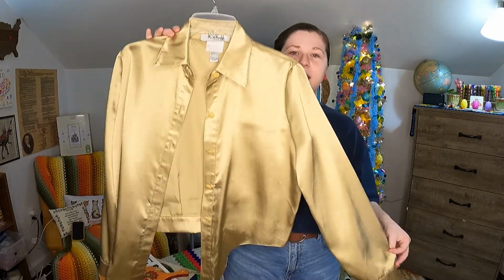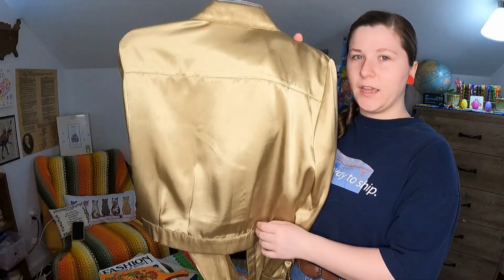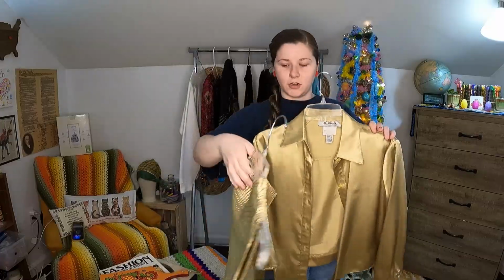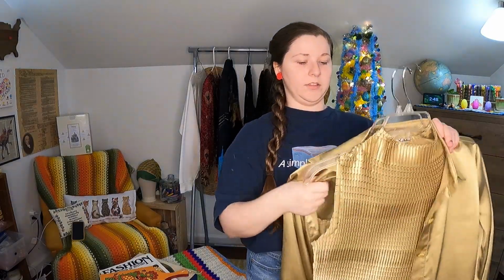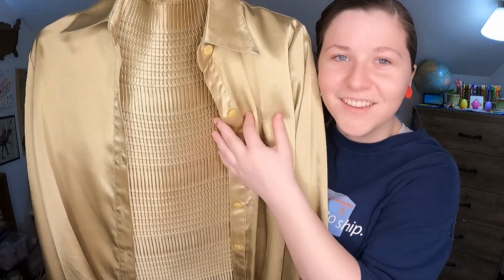Next up, another piece that I believe is from the 80s. This is a gold satin little tie shirt, back is plain, by Kibnoff. I'm probably absolutely butchering that name. But I think I have figured out that this top goes along with this shirt. So let me give you a close-up of the top. It's like an accordion style kind of tank top. It has a lot of give, but we'll pair them together. Oh yeah, these for sure, I believe, go together. Perfect match. This is so 80s. It will look perfect with like a black pencil skirt or something like that.